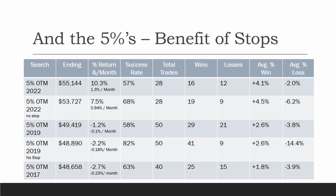Now let's take a look at the more aggressive 5% out of the money and the benefit of the stops. In 2022, with a low success rate of 57%, because of the higher average win, we did come close to the 10% out of the money range return. Instead of about 1.4 or 1.35% per month, we're at 1.3% per month. Again, 10.3% return over that 8-month period from January to September.